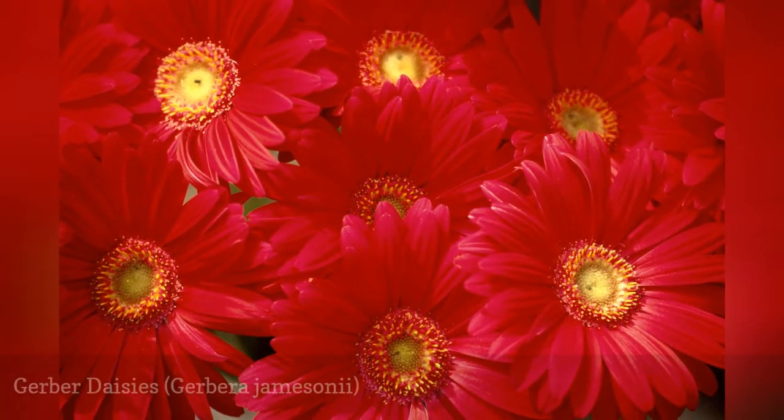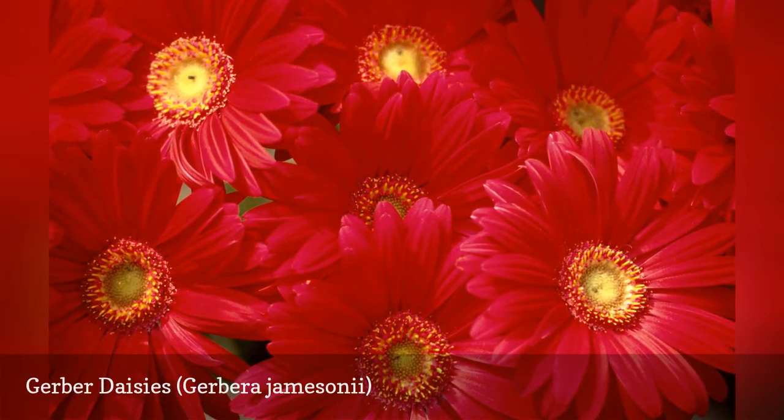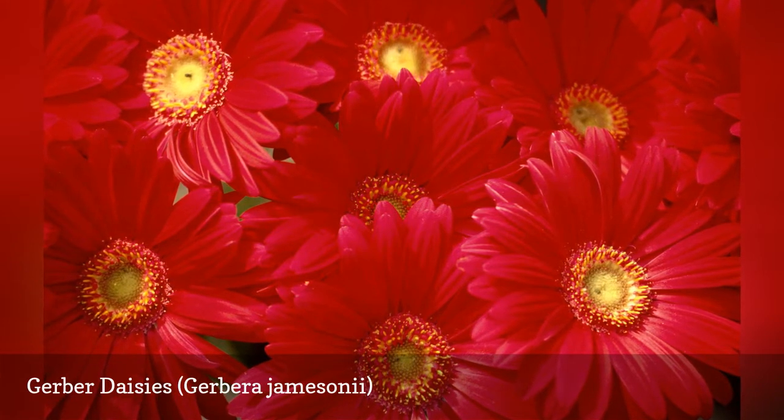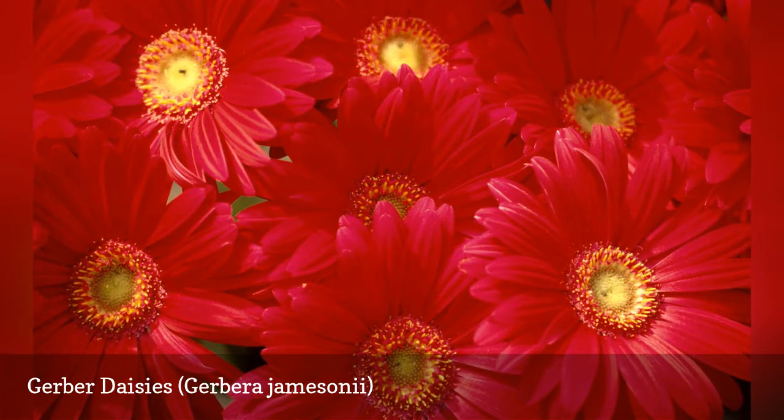One of the flashiest members of the Aster family is the Gerber daisy. For all its bling and beauty, it still possesses pollen that can set off sneezing and sniffling. Take care before you bring a bouquet of these into the house.